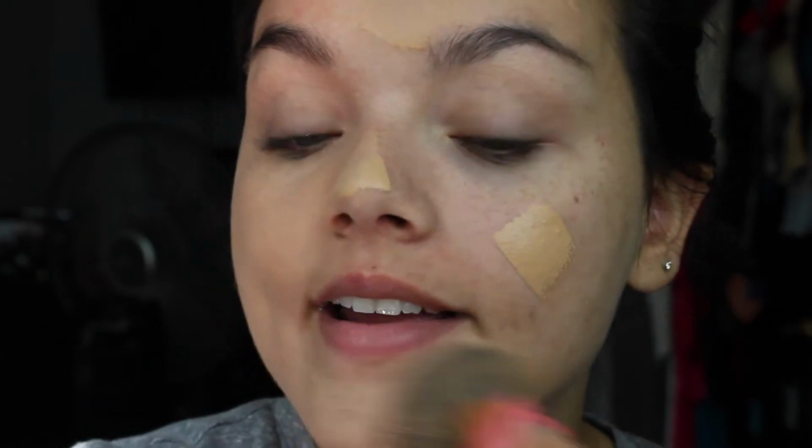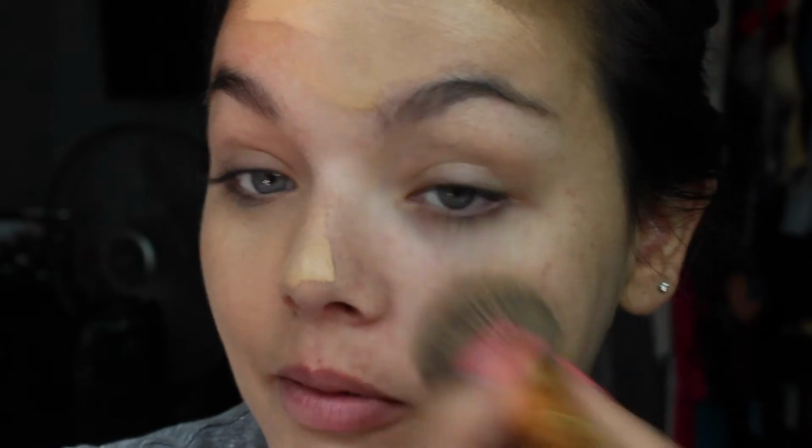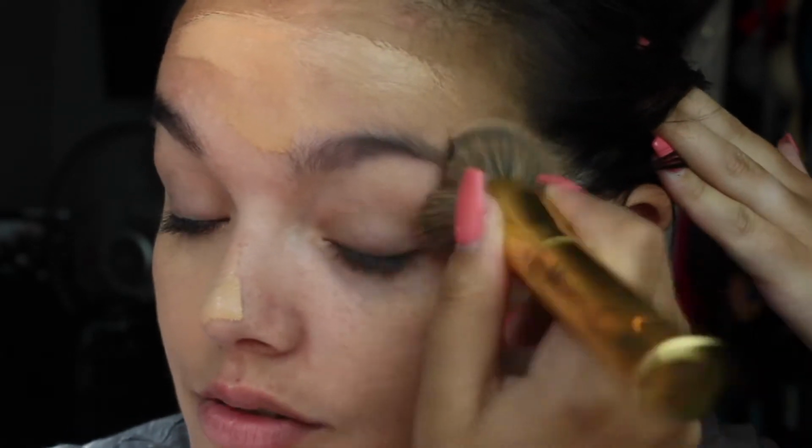So, see how it still looks more like skin? It's pretty full coverage for a BB cream. But it just feels really light on the skin and I like it a lot. I was really worried that it was going to make me break out because CoverGirl products in the past have really made me break out, but I have not had any issues with this one.